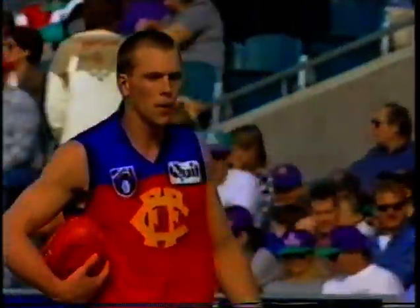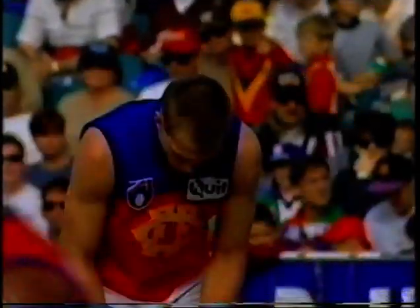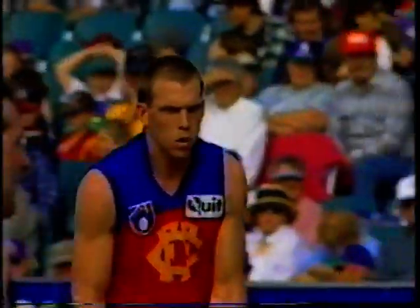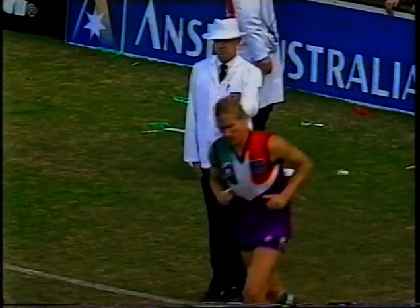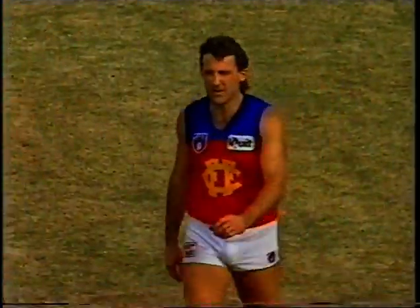And a very important kick now on quarter time by Jared Malloy. He's kicked 18 goals for the season, and he's an improving type. So from 35, 40 metres out, Jared Malloy kicks. I think he's just pushed it across to the right. Nevertheless, a point. So Fitzroy move on to 3-3-21. Fremantle 1-5. So the margin's 10 points in favour of Fitzroy at quarter time.